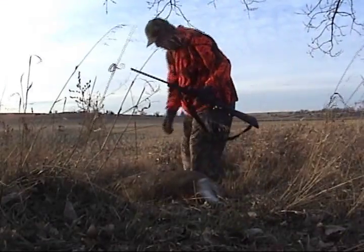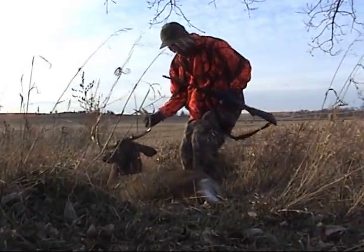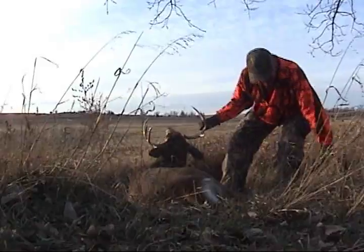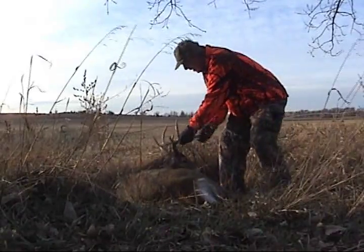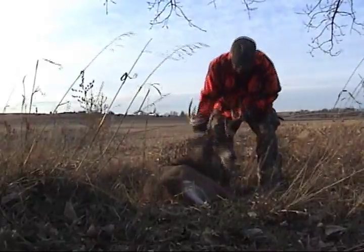Beautiful deer. Where have you been the last 3 days? Look at you. Oh man. There's what we're talking about. There we go. Turn you around so we can see you.